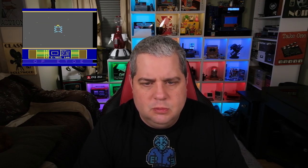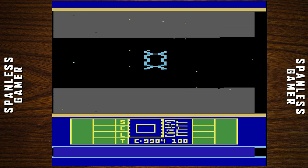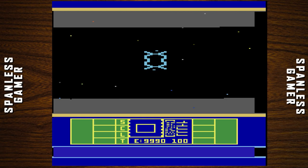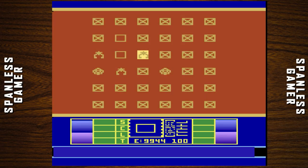I guess when it's red is when I shoot. Nope. Oh no, torps destroyed. LR scan damage. Alright, I'm gonna try that again. Why is everything going gray? What's going on? Alright, let's look at the sector map again. Let's go here. Try that one more time.